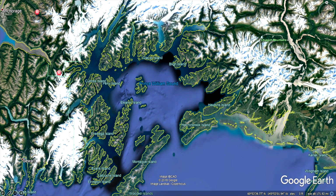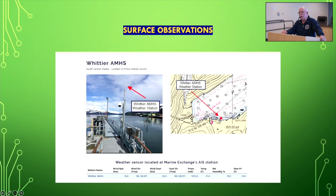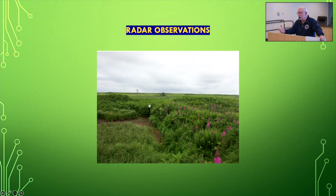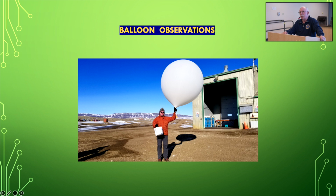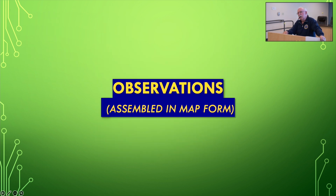Okay, this of course is Prince William Sound. Everybody's familiar with that. We'll go through this fairly quickly and then there'll be plenty of time for questions later. Two things: observations, surface observations, radar observations. All of these are key components of putting together a forecast. Balloon observations, and finally satellite observations. Those are from geostationary and also polar orbiting satellites.